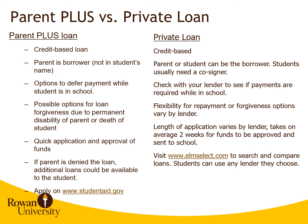So for the Parent Plus loan, you can apply online at www.studentaid.gov. Please make sure if you're doing a Parent Plus loan that the parent is signing in with their Federal Student Aid ID or FAFSA login.